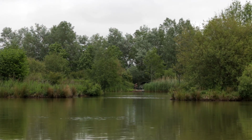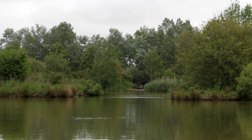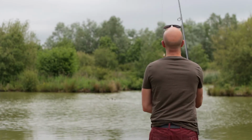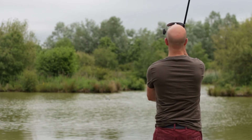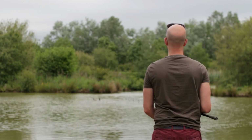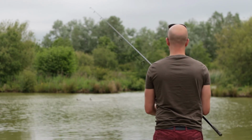So on peg 2, for those who don't know, there's a nice channel right in front, the right hand side of the swim. So I've set up with 2 rods heading out towards that channel, 1 on the left hand side, 1 on the right hand side. And anybody who's fished the islands before, there's always opportunity, there's always good places to fish. So I've started there. There's a bit of water between them, and I'll wait for fish to move. But when I first got here this morning, there was a bit of fish activity along the left hand side.